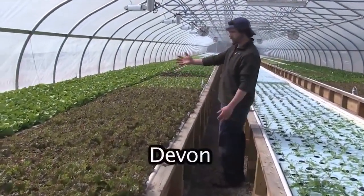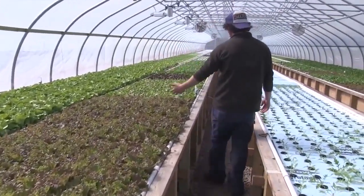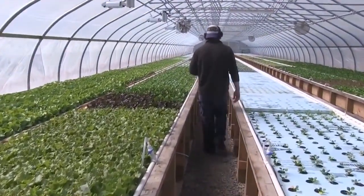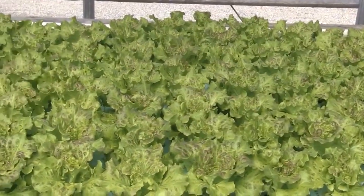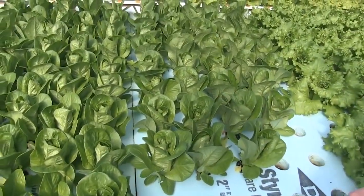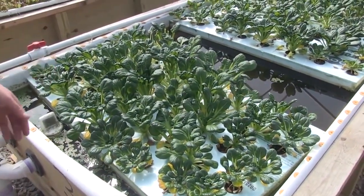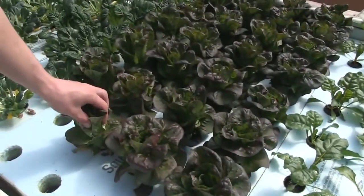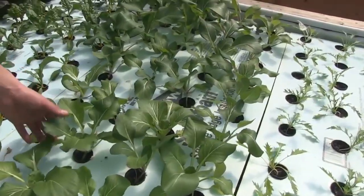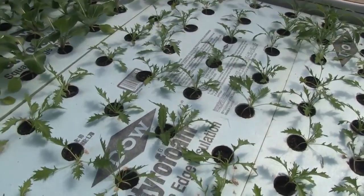As you can see, we grow different varieties of lettuce. We have green leaf, bib lettuce, red leaf lettuce, baby romaine lettuce. We have lovelock on the outside, it's our green leaf lettuce. Baby green romaine. So this is tat soy. It's one of our Asian greens that we use in our mix. Baby red romaine, or baby purple romaine. This is bok choy. And then we have our Mizuno, which we use in our salad mix.